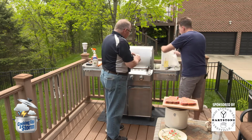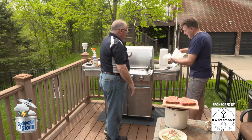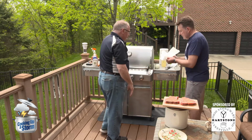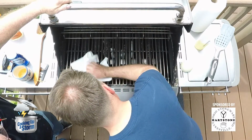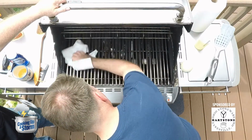One other thing I like to do, probably should have done it before we turned it on because it's going to be pretty hot. I like to take a little bit of oil, doesn't matter what oil, and then we're just going to sort of clean our grates. This will help it from sticking. You just put a little bit of oil on there, not a lot. You don't want to create fires or anything like that.